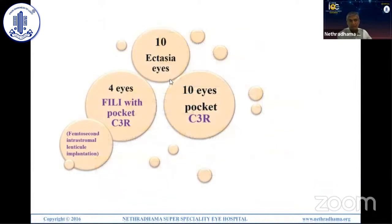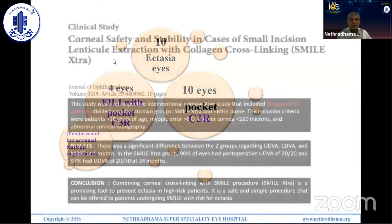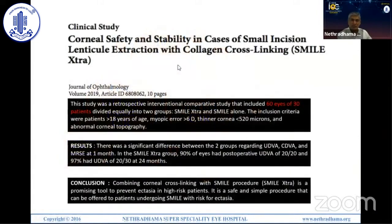And these were the 10 eyes which we treated. 10 eyes underwent pocket C3R, out of which 4 we also did FLI with pocket C3R, that is tissue implantation, femtosecond intrastromal lenticular implantation. If you look at the other studies, reviewing the literature, the recently published studies, 2019, there was a study in Journal of Ophthalmology which showed that combining corneal cross-linking with the SMILE procedure, SMILE Xtra, is a promising tool to prevent ectasia in high-risk patients, a safe and simple procedure that can be offered to patients undergoing SMILE with risk of ectasia.